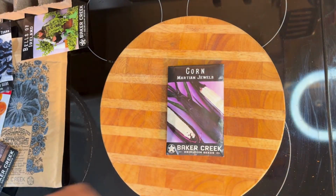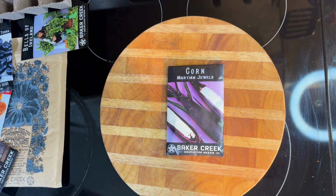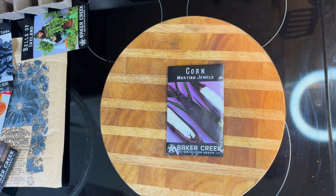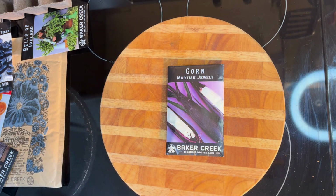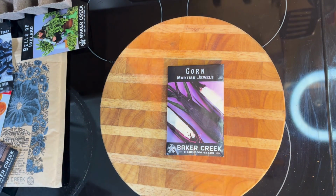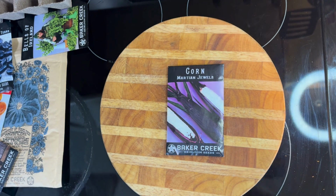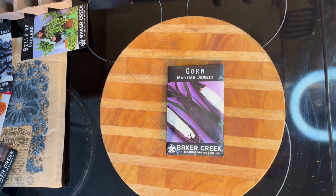Now, this variety of corn germinates in 7 to 10 days and matures in 80 to 90 days. It thrives in warm weather and loves full sun. You do not want to sow your corn, mostly any corn, until temps warm to about 60 to 65 degrees. It is highly sensitive to frost. Most corn varieties are. There are a couple that you might be able to get away with starting in earlier spring, but this is not one of them, okay? They typically reach 6 to 8 feet tall and feature green leaves with purple streaks.